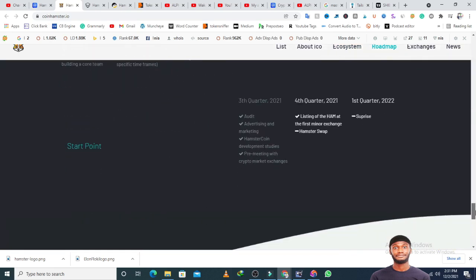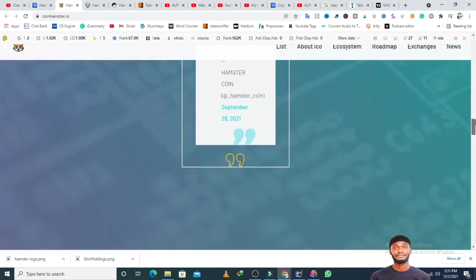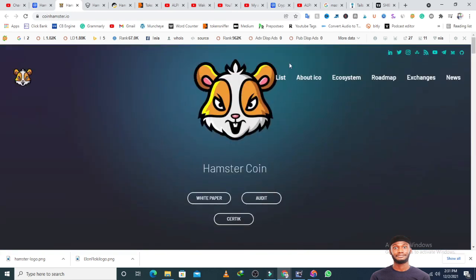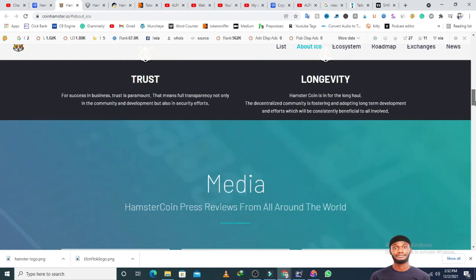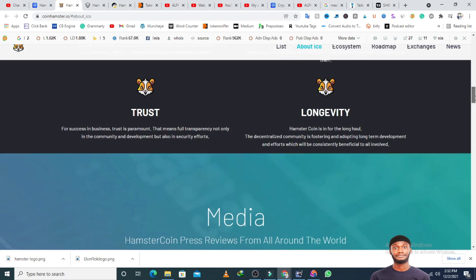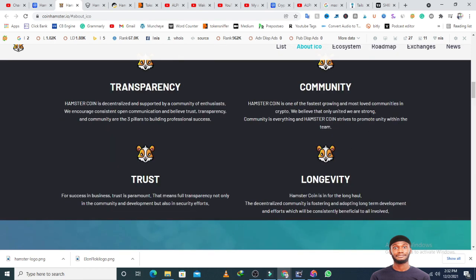Their roadmap from this official website. I don't have any wrong feeling about this particular project, but the honest truth is I'm yet to have a very good grasp of what this token is about. That's the truth. But basically, I know that this is a community-driven token, and they're talking about transparency, trust, and longevity. They want to be in the crypto space for a long time.